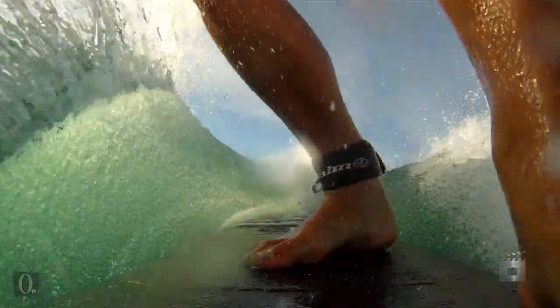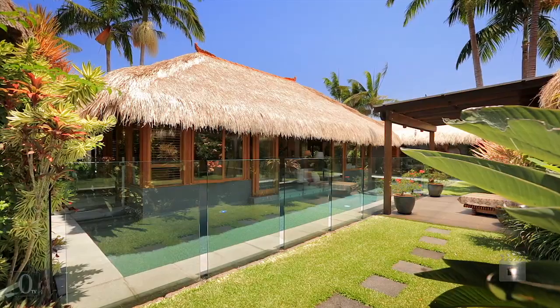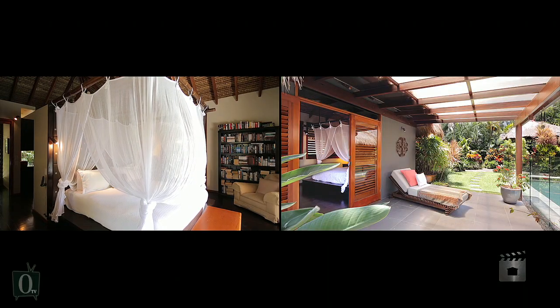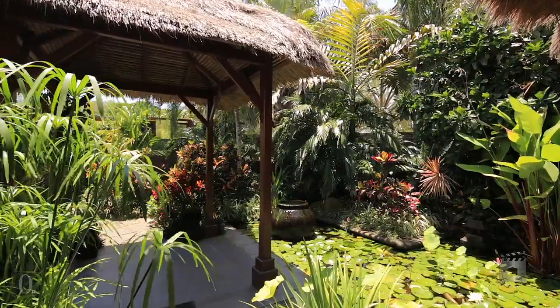rocky headland of Point Arkwright to the north shore of the Maroochy River, this exotically inspired beach house offers a series of restful living, entertaining and sleeping pavilions within the green wall privacy of a subtropical wonderland.